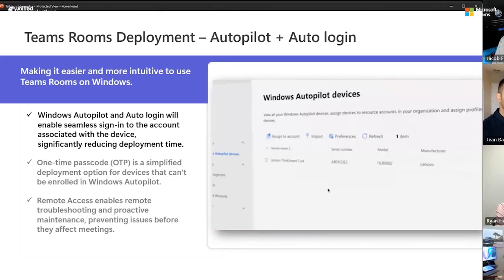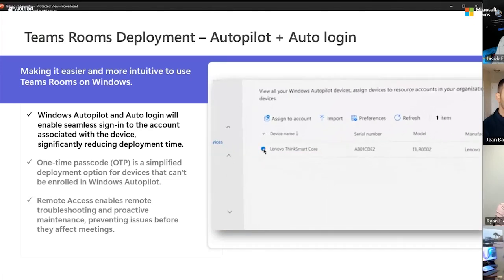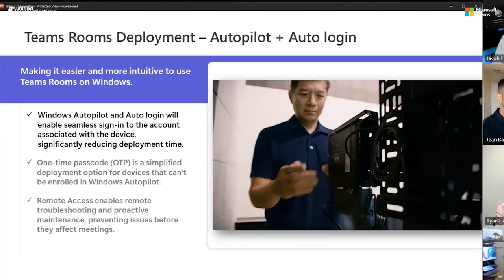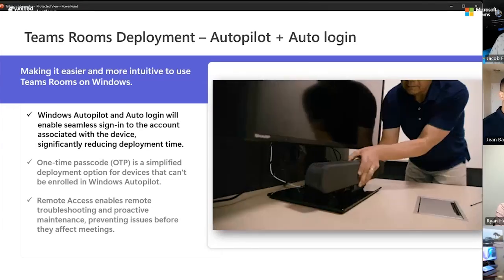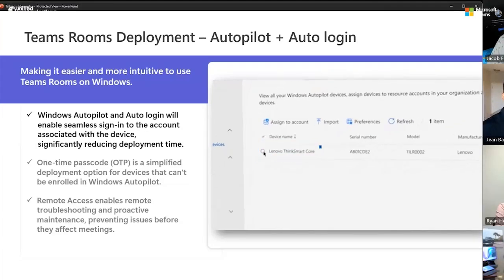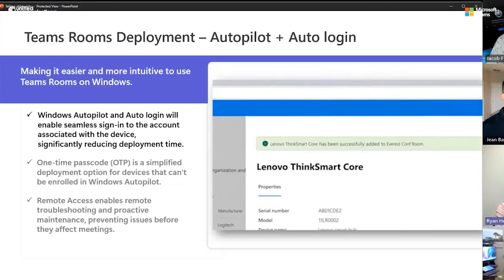So no longer do you have to share credentials with anybody in the conference room, maybe an outsourced IT provider that might be doing the install. No longer do you have to do any of that. You're ready to go. Your device is set up and running with zero user interaction. It's a beautiful thing.